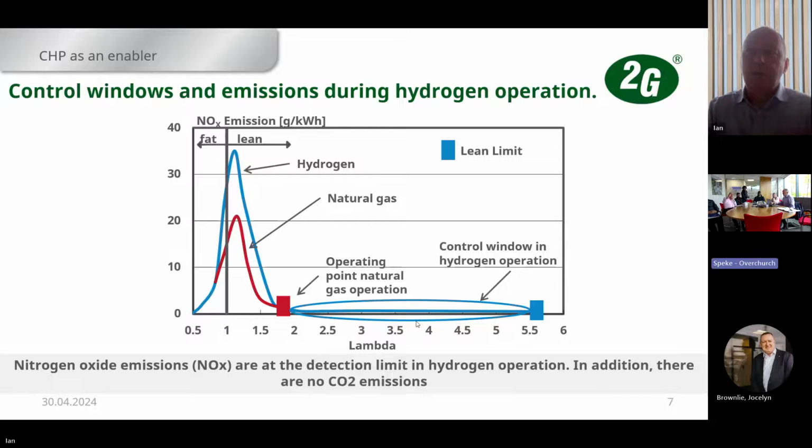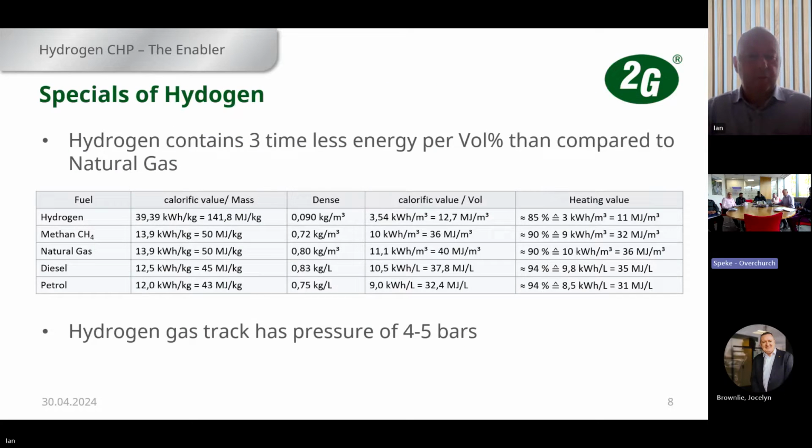So the hydrogen is lower in terms of NOx emissions. NOx emissions are much lower typically. In other words, you don't need that complicated catalytic converter technology to achieve low emissions with hydrogen, and you've got zero CO2. Okay, so this is quite interesting.